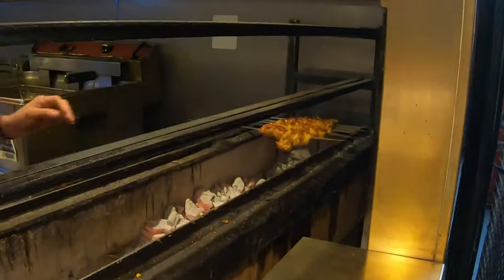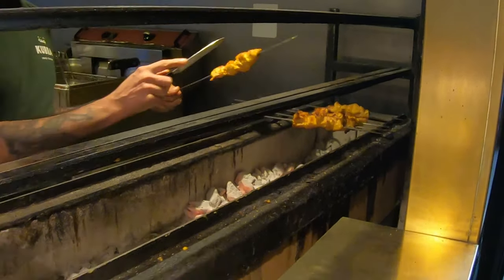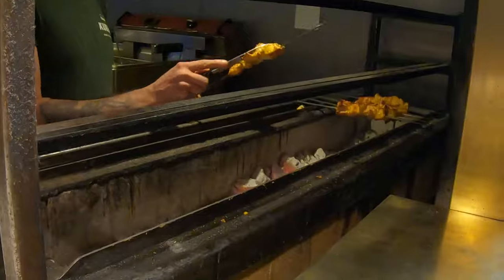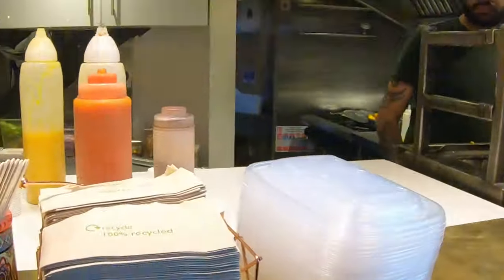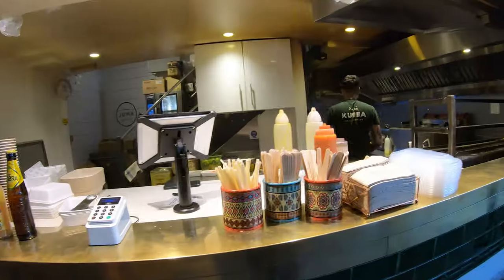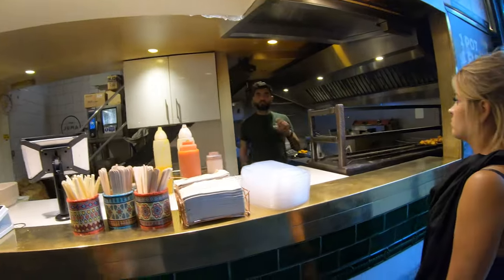Ooh, look at that chicken kebab. On charcoal. What else do you have? I have all of the dumplings as well. Okay. You want to try some dumplings? Yeah, let's try it then. And we'll take an order of the Kubba Haleb.